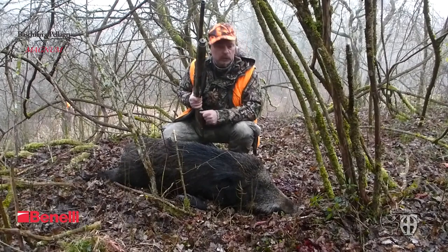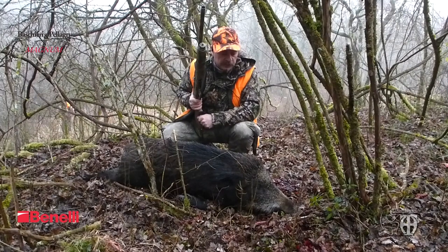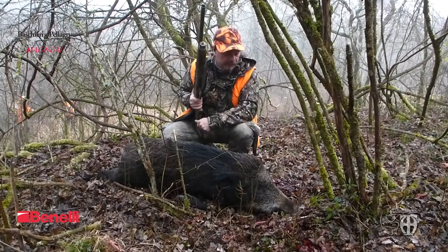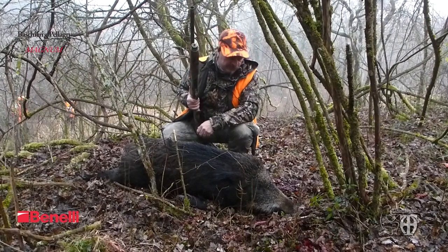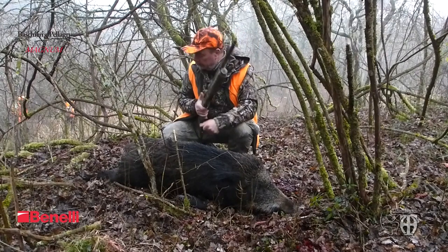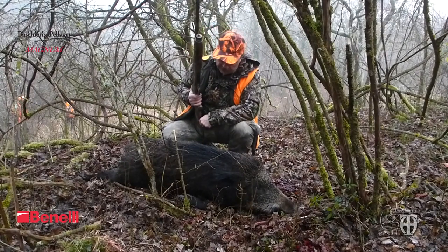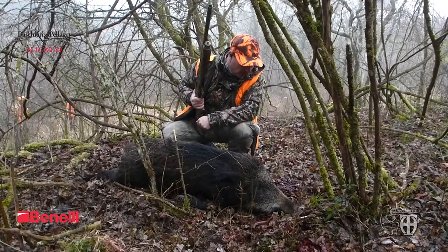I'm very happy because I had to test this slug through heavy vegetation. I had the opportunity to do that, and it's fantastic. It's a very tough slug, and well, the animal is not all that big, but it weighs about 80 pounds. So I'm very happy.